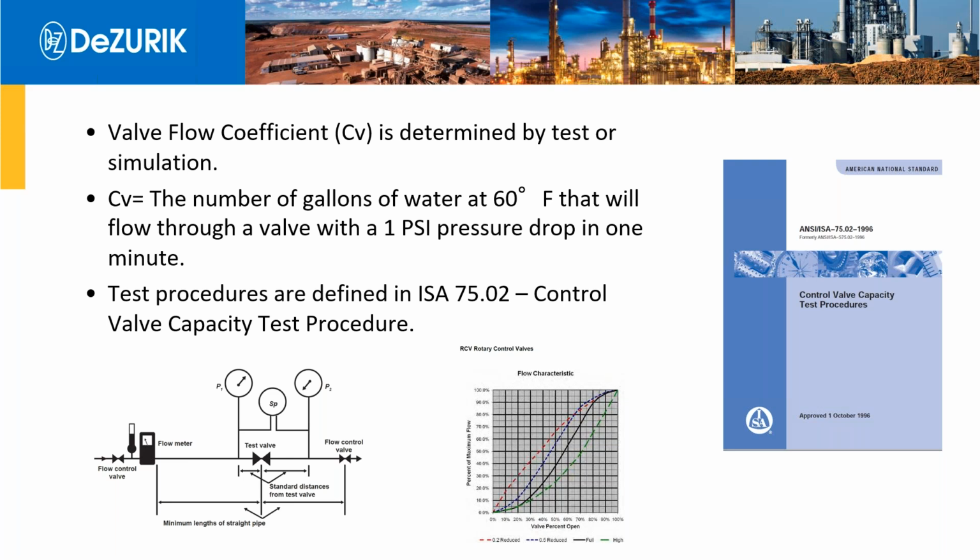You will have a thermometer to measure the temperature of the fluid. You will have a flow meter. And in that line, you will have the test valve. Ahead of the test valve, you will have a pressure gauge. And downstream of the test valve, about 10 pipe diameters, you will have another pressure gauge. Behind the test valve, you will have a flow control valve. And you will adjust that flow control valve to test the amount of fluid that is passing through that test valve with the 1 psi pressure drop.